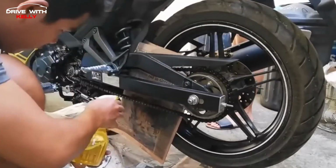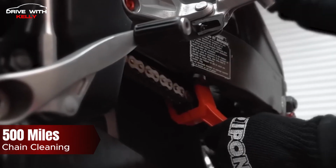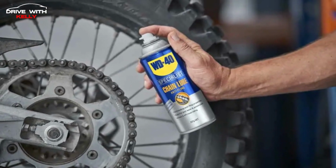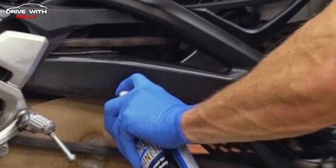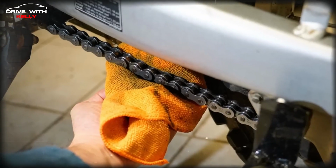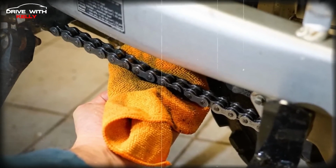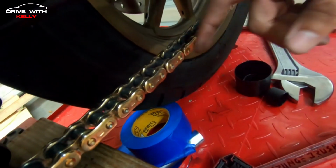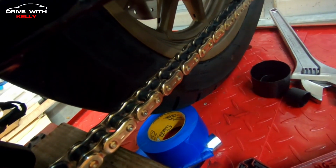You must clean your chain with kerosene or a dedicated chain cleaner every 500 miles. Do not use gasoline or WD-40. Use a grunge brush to scrub the plates. Then apply a high-quality O-ring safe lubricant. Here is the pro tip. Wipe off the excess lube. You want the lube inside the rollers and on the O-rings, not flung all over your tire and wheel. A dry-looking chain is better than a wet, gritty one.